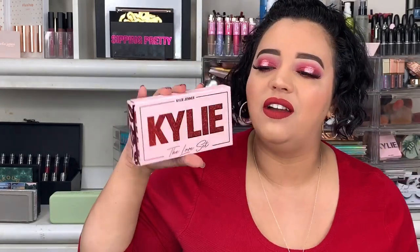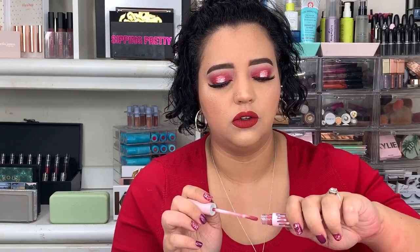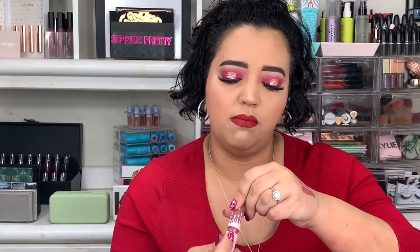So then the third and final set is the Love set. So this one is You Are a Gem lip liner, and this is going to be more pink, where you have the red like I have on, then you have the light nude pink. This is going to be just a traditional pink. Oh, these are so pretty, and they're all in matte.